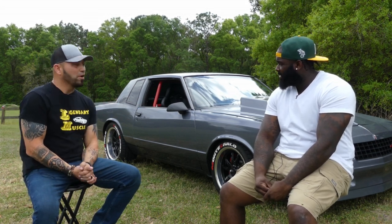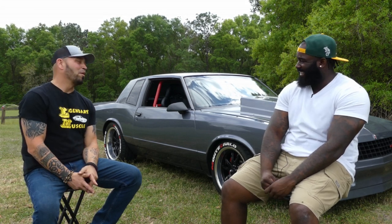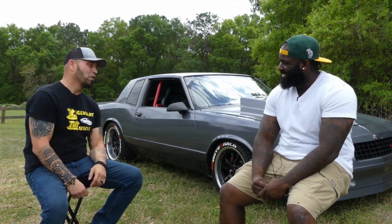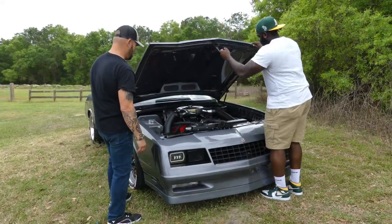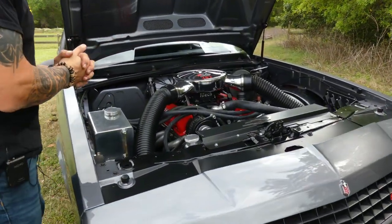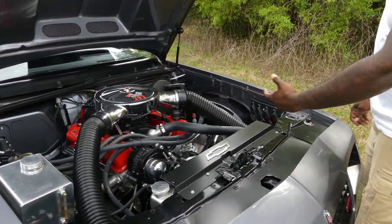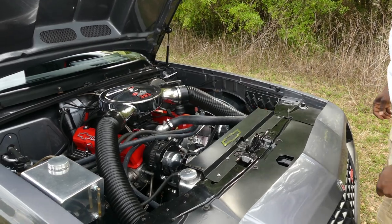All right, this is almost a stupid question, but the motor. Is it stock? No. All right, well, I think we're going to take a closer look, so we're going to head and take a peek under the hood. Holy smokes. There's a lot going on here, so just go ahead and explain to me what you have going on. This is a Blueprint 383 stroker.